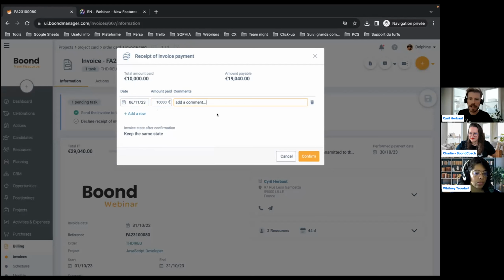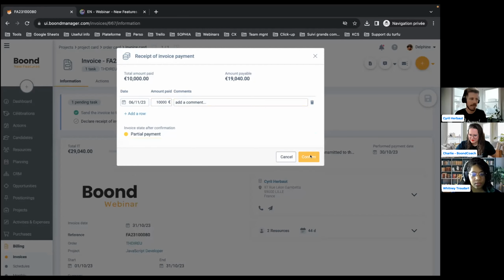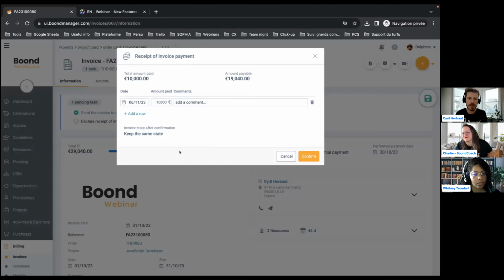And before clicking on confirm, I can even update the state of that invoice. Let's say that right now, obviously, it's partial payment, and then click on confirm. At this moment, BoondManager will calculate the amount still to be paid. So right there, amounts payable, based on that total amount and the partial payments I have already received. So right now, two solutions. Maybe I have received another partial payment of that invoice, so I could click again on the coin icon and add another row.